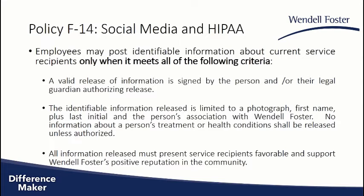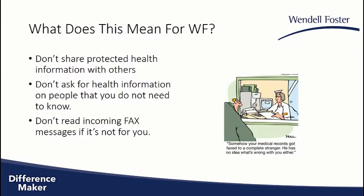Now, please understand that no information about a person's treatment or health conditions should be released unless authorized. And if you're asked to remove information or pictures that you posted to social media, we hope you understand why. We have a duty to protect the PHI of those that receive services here. Now, while these rules are simple, if they're followed, they can go a long way towards keeping information secure.